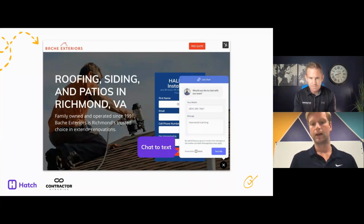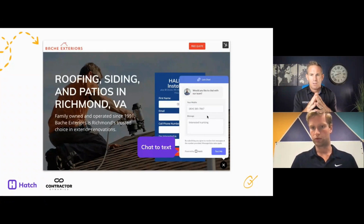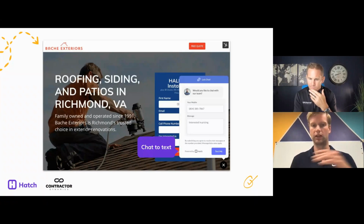Another really good way to capitalize on your website visitors is through web chat. We like to use chat to text. This is a tool that we have. There's a lot of companies that offer it, but Hatch, this is an example of it, where you put in your phone number, you have a message right here. So for example, here's my phone number, I'm interested in pricing, and you click text me. When you click text me, that kicks off that automated text message. So this essentially allows you to connect with that homeowner after they leave your website.